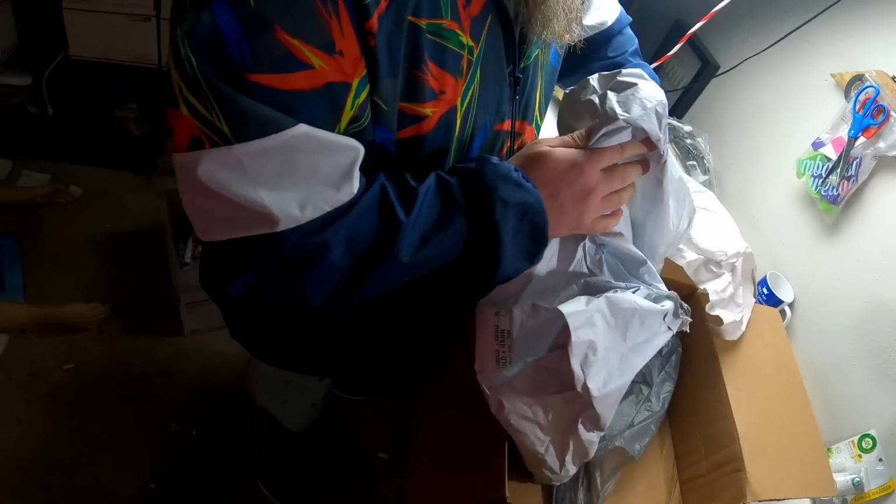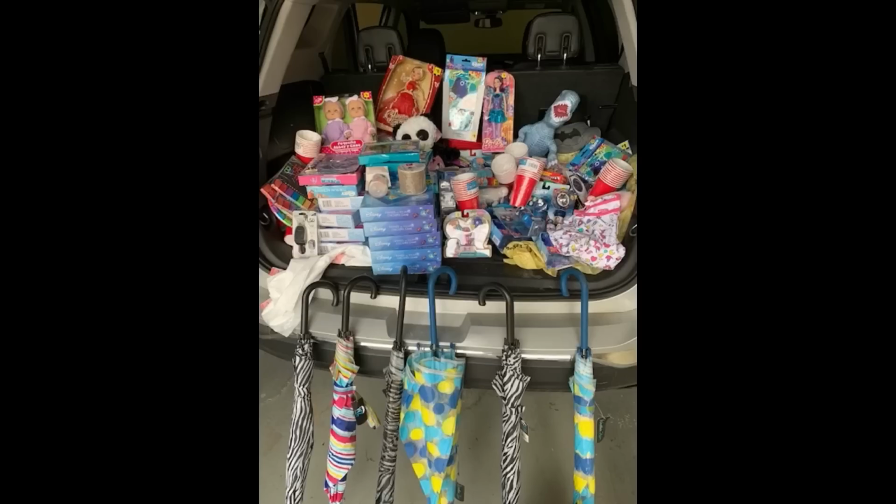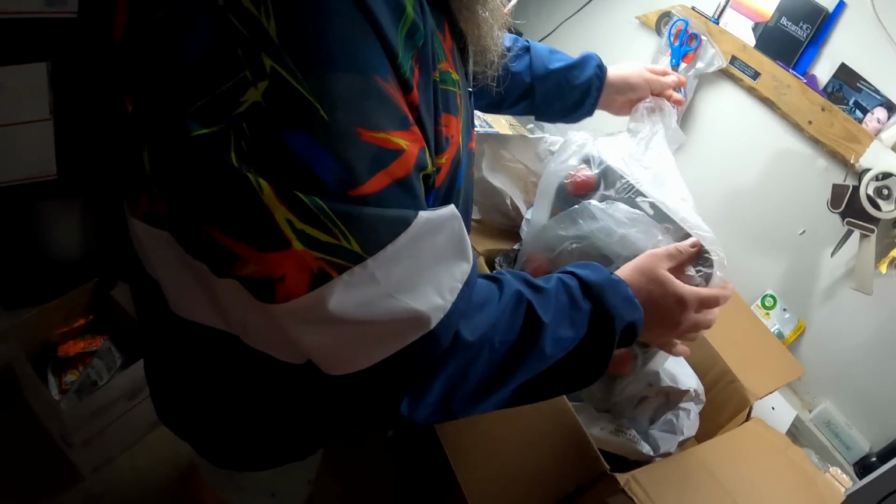There we go. Sealed. This one is in from Pam W. Thank you, Pam, for sending it in. We've got everything in there, right? Umbrellas. Looks like you got the red cups, the teddy bears, the dolls back. All kinds of stuff. That is an awesome, nice haul. Thank you.